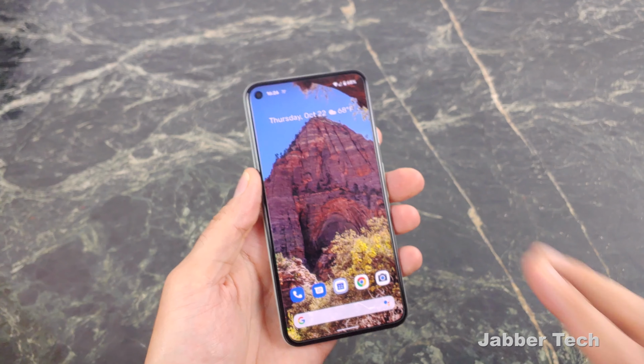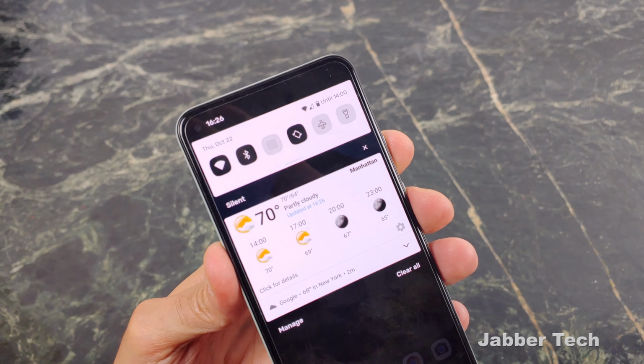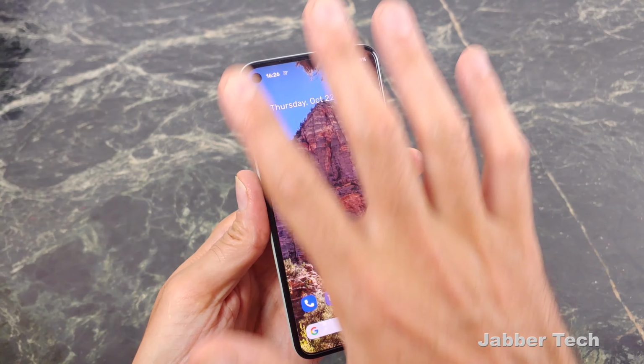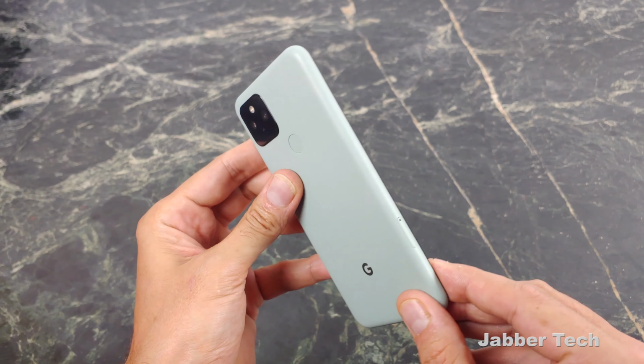Finally, to round out the specs, guys, we do have stereo speakers, and you might be asking yourself, where's that cutout for the earpiece? It's an in-display speaker, so you're not going to see any cutout, again, making the Pixel 5 look extremely modern with these small bezels, with these thin bezels, and the lack of an earpiece. Definitely a modern looking device.